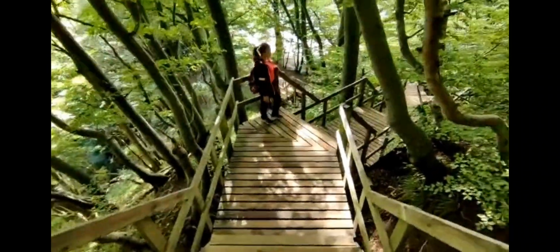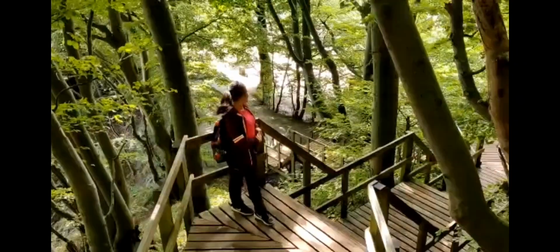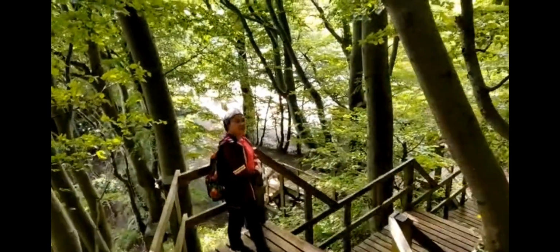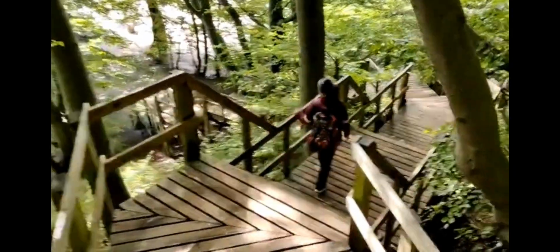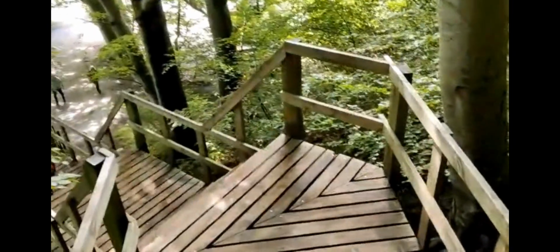So guys, this is just the beginning of the stairs. After these stairs, if you want to explore more nature, the museum is there, and afterwards you need to begin another set of stairs that will bring you closest to the shore, to the sea. We're not going to the museum anymore because we just wanted to explore at the sea, where we can walk next to the ocean.